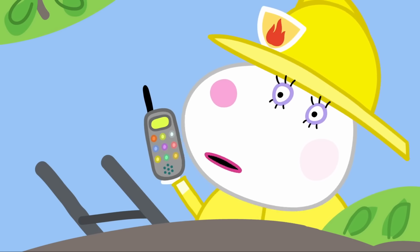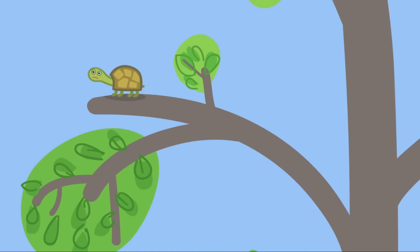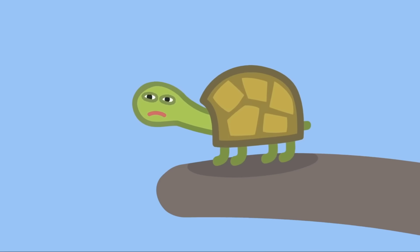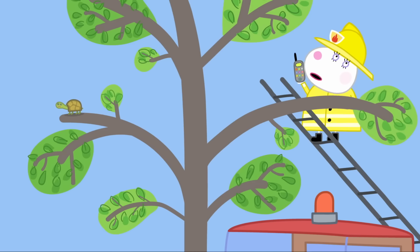Hello, fire service. I'm stuck in the mud. Can you rescue me, please? Sorry, Daddy Pig. I'm rescuing a tortoise that's stuck up a tree. Calm down, Tiddles. I don't know why you like climbing trees. You're a tortoise. Don't worry, Daddy Pig. I'll pass you on to the highest rescue service in the land.